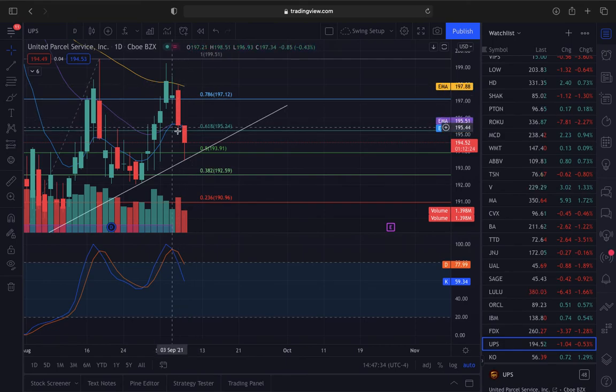Now, look at where this candle closed for UPS. It closed, and what a nasty bearish close this was, right on the technical supports of the 9 and 21 EMA. Now, they were trading together, and those are two very strong supports next to each other at this point in time. However, scroll down and look at the volume. Volume came in for UPS.